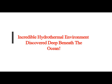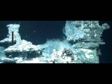Incredible hydrothermal environment discovered deep beneath the ocean. Shimmering volcanic heat released into the water at the bottom of the sea. A stunning new wonderland has been discovered hidden deep beneath the ocean waves of the Arctic Circle, off the coast of Svalbard in Norway, that's just basically north of Iceland, which is, as we know, a hotspot.